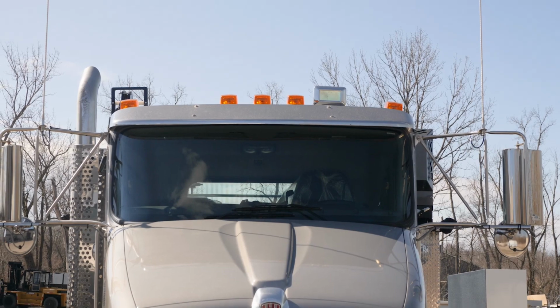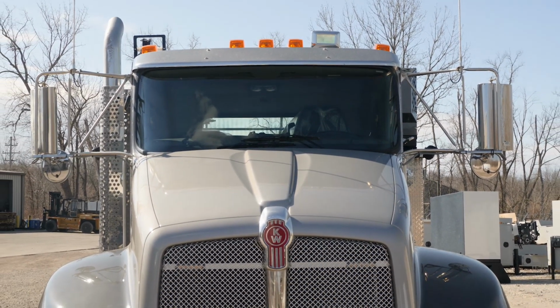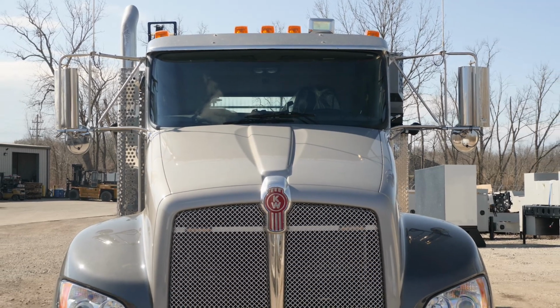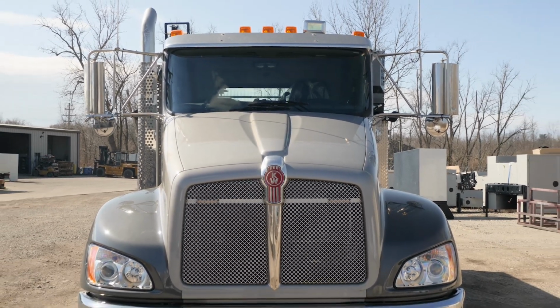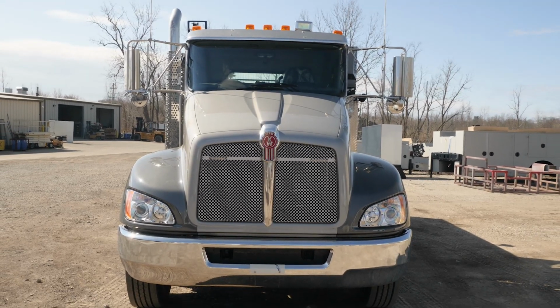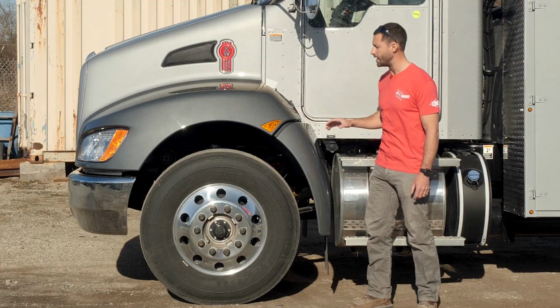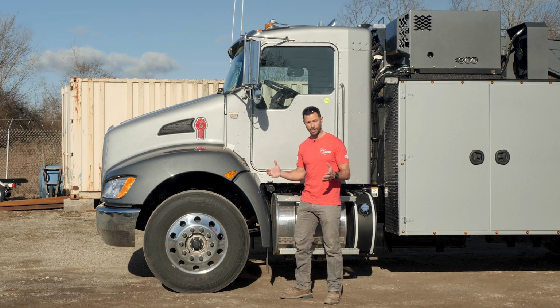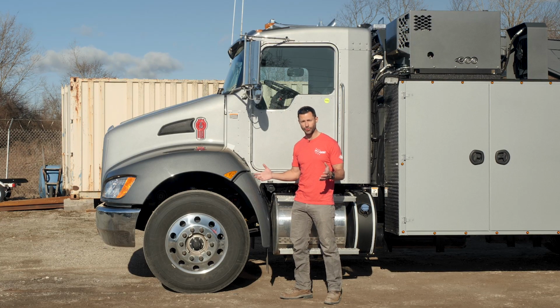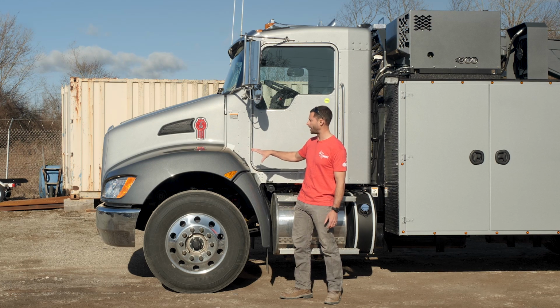This is a custom Kenworth T370 chassis. It's 33,000 GVW, and one of the most interesting things about this chassis is the two-tone paint job that they've got here. So this is a light silver and a darker gray. We've done it here before, but it's pretty inexpensive for Kenworth to do it at the factory. So just talk to your Kenworth representative about that.